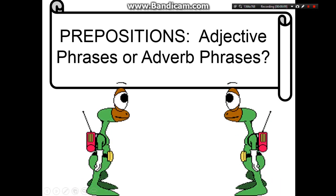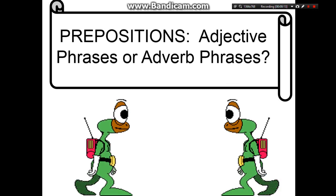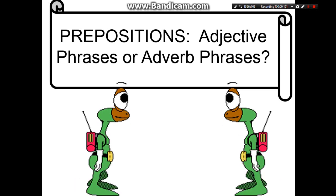You are going to continue your work on prepositions, only today we're going to get a little bit more specific. You're going to be learning about adjective phrases and adverb phrases. It's not that hard if you follow the simple steps I give you, I promise.